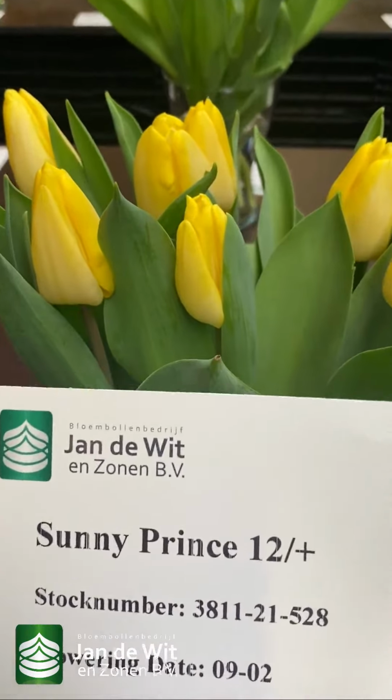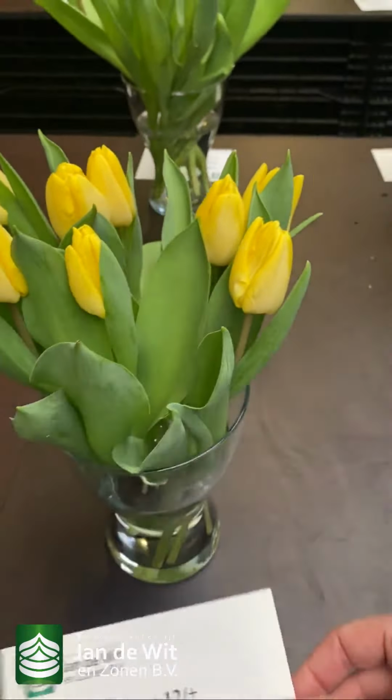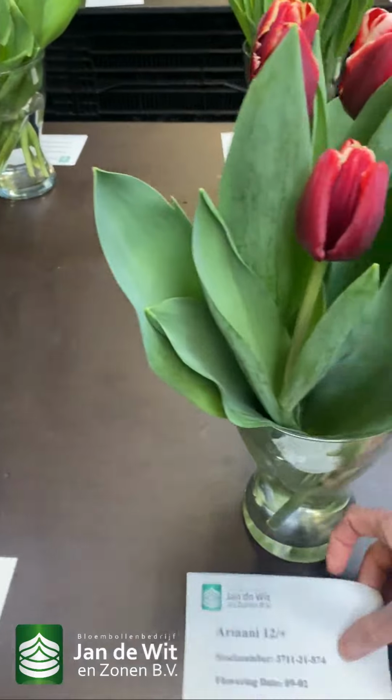Yeah, and then when the flower price is good and the demand is recovering, it's not so easy to increase the acreage again. That takes time.